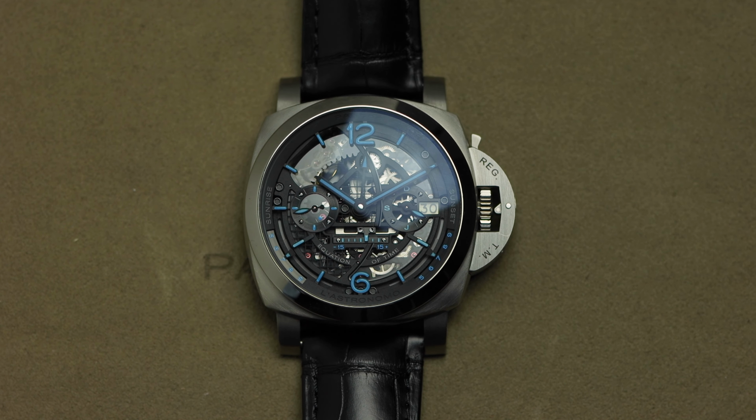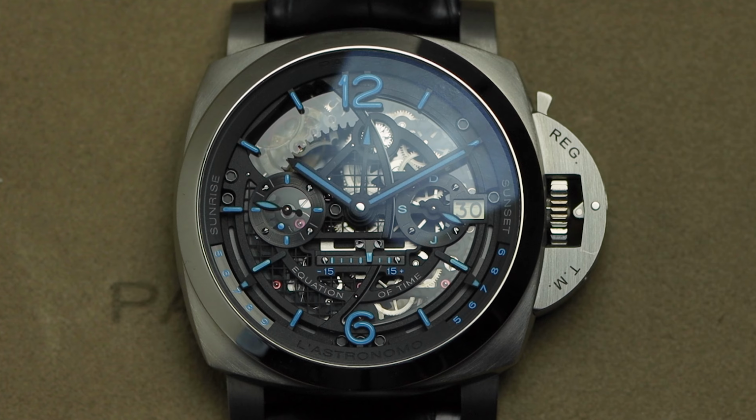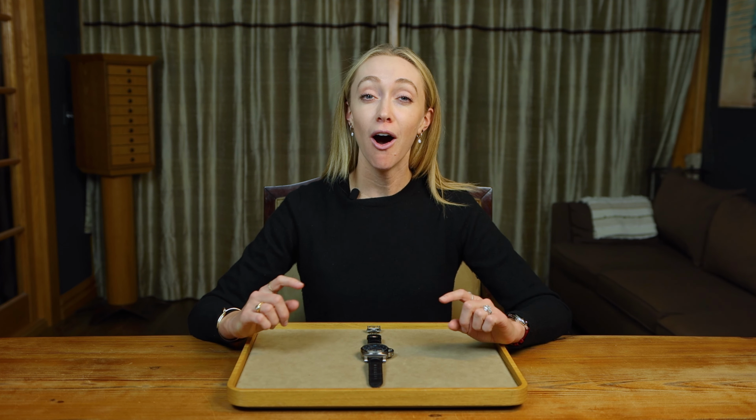I'm sitting down today with perhaps the most rare Panerai, definitely the most complicated. This is Panerai L'Astronomo. There are at least 7 complications in this watch, even more. I'm going to tell you everything you want to know. Also point out some great little details that you can't always find when just researching this watch online.